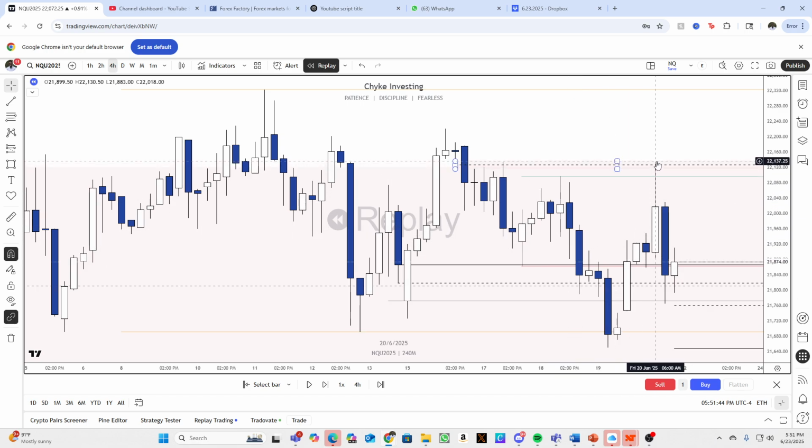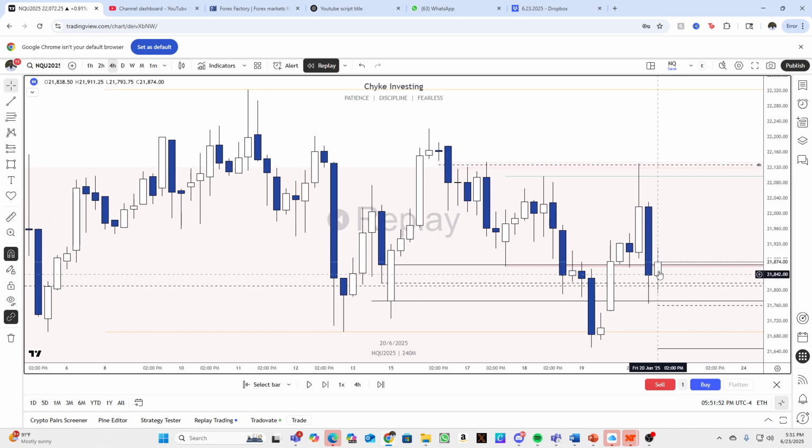One more run up here on this 4 hour CB, purging this previous day high here, closing back into the range, and then Friday another run lower. Going to PM, and the last couple hours of the trading week, we did nothing.